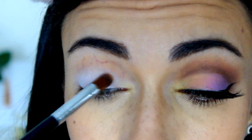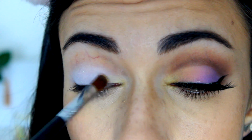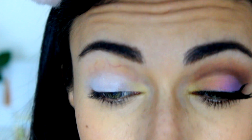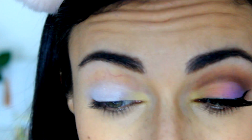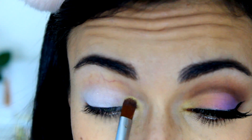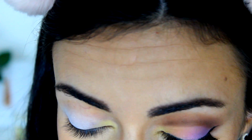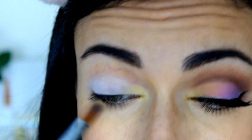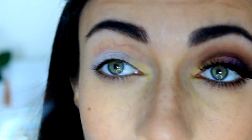Usually I leave this part to the end of my makeup and I start with the lid color, but now I'm going to create kind of a gradual effect, so I want to start with the lightest shade on the very inner corner right here, and you really want to pat the color on top of the white. You don't want to smudge it, because then it will smudge the white base that you have underneath. You really want to pack the color on top of the white, like so.